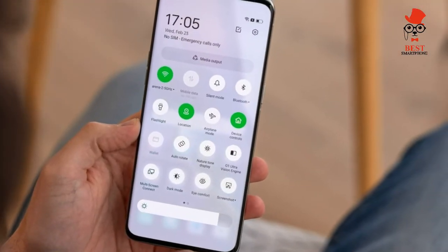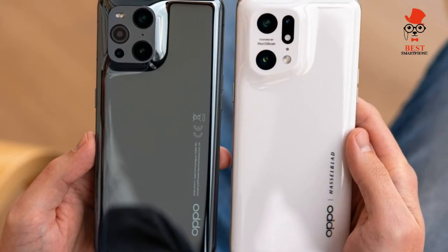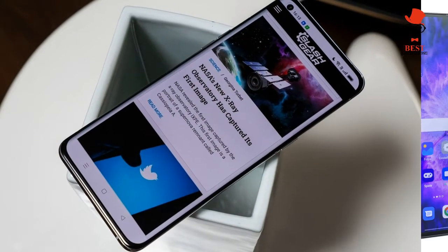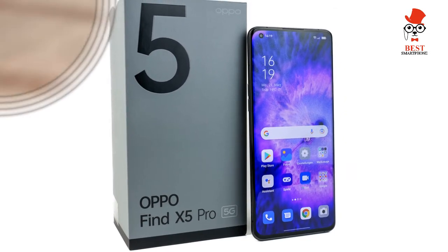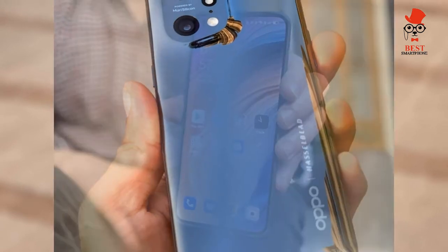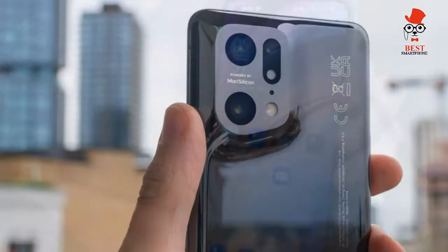Battery and charging. Large 5000 mAh battery. 80W wired charging, charger included. 50W wireless charging. The Find X5 Pro's sheer size affords Oppo the chance to include a capacious 5000 mAh battery. Still, with the high specs included here, the phone can burn through that faster than you might think, so this is still a phone that will need a charge every day.